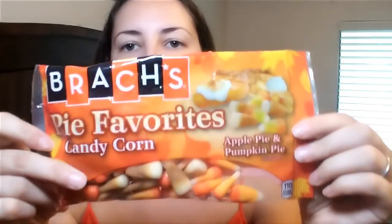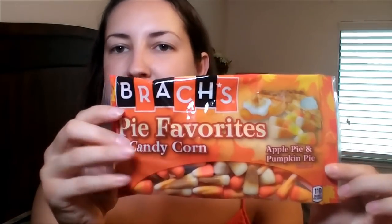The next thing I picked up were the Brock's candy corn, and I got them because they were in pie favorites flavor. So it's apple pie and pumpkin pie. So I asked my daughter if she wanted to try these, and she's like, yes, I love pumpkin and I love candy corn. So we went ahead and got those for her.